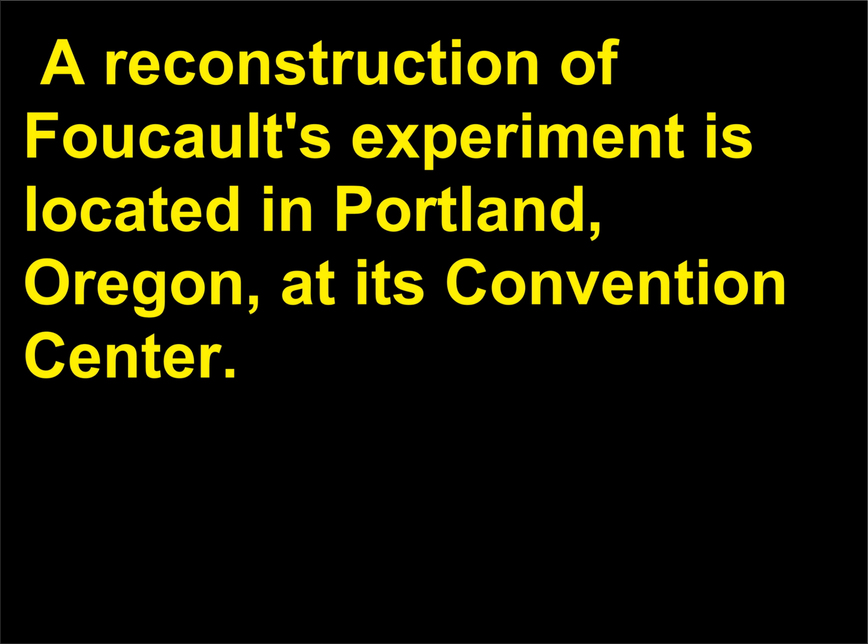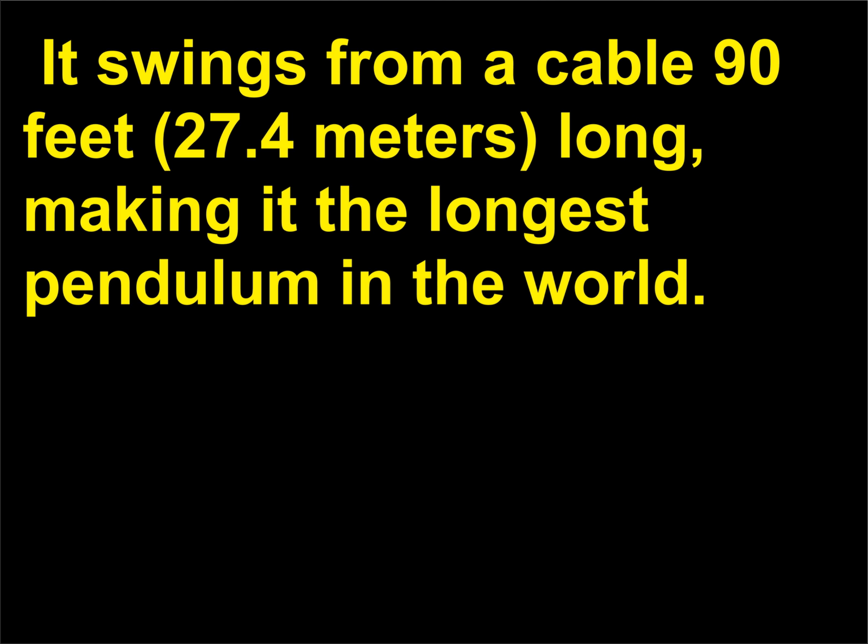A reconstruction of Foucault's experiment is located in Portland, Oregon, at its convention center. It swings from a cable 90 feet, 27.4 meters, long, making it the longest pendulum in the world.